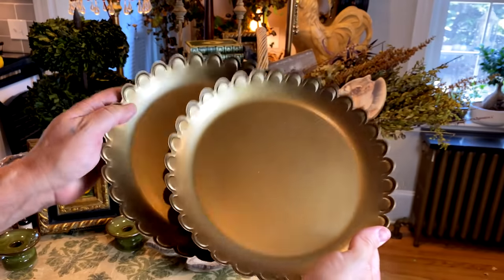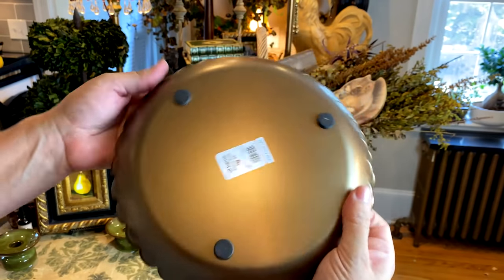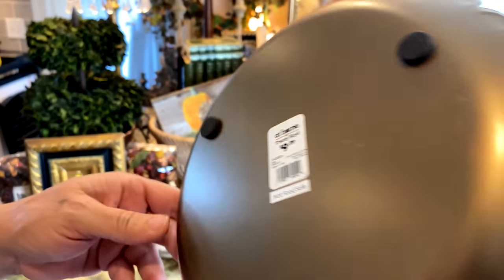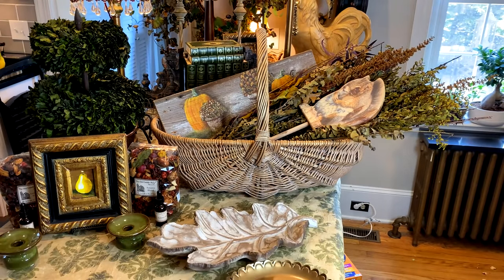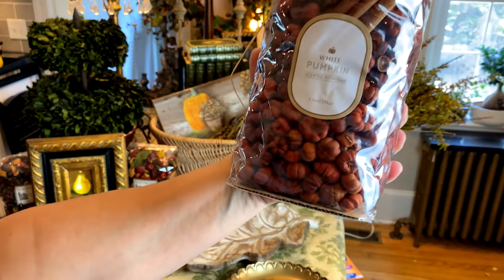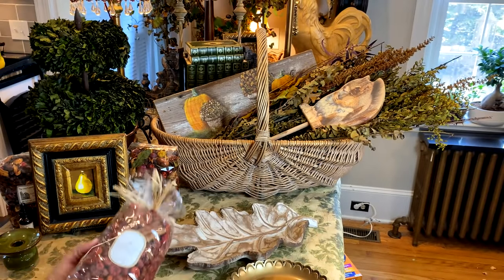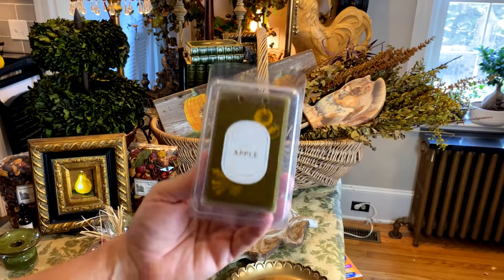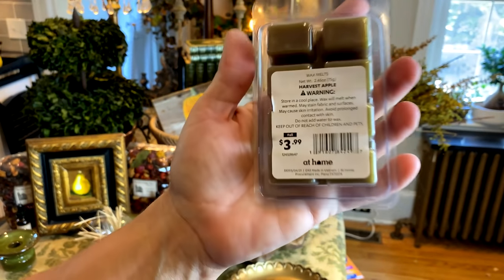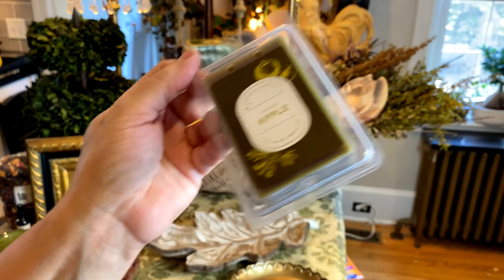I purchased a couple of these scalloped trays from At Home for $9.99. And because these are my color all the way, it just won't be used for fall or Christmas, but many of these items will be in my home up all year round. And here we have some mini pumpkins. They're so precious and fun to work with and look at. And this is Harvest Apple from the At Home store. They are wax melts for my burner. And this is a fabulous, fabulous scent.